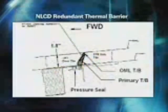Next slide, please. This is showing just a little bit about the nose gear door. This is a cross section. At the top, the outer mold line, as we call it, is the outside of the vehicle. At the bottom, the inner mold line is the inside of the vehicle where the nose gear lives. And we're showing a little graphic that shows that there is a pressure seal on the inside, as you would expect. Then there are two thermal barriers, a primary thermal barrier and an outer mold line thermal barrier.